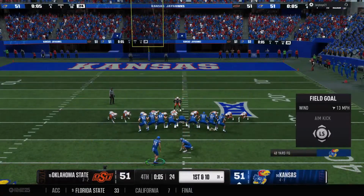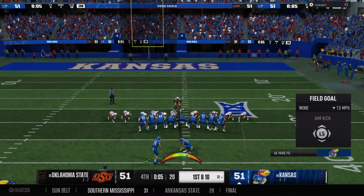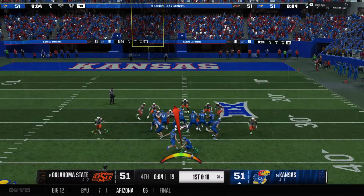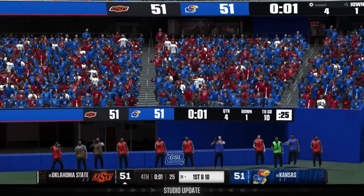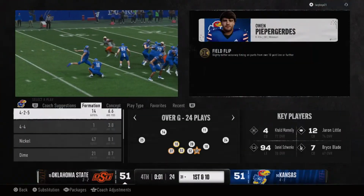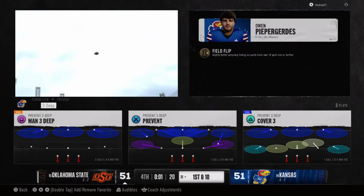They'll try to put 3 on the board as the field goal unit comes on. The holder will find his spot at the 38-yard line. That means a 48-yarder and a chance to win it. And he missed it. No good. After the miss, here in the fourth quarter, still deadlocked.